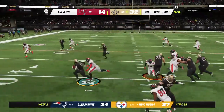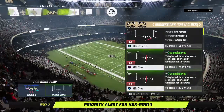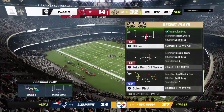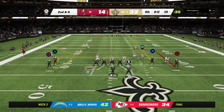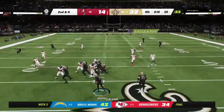They'll run out of the gun with Kamara. And little room to maneuver there. He gets it down to about the 39. The Saints going to call the first of their timeouts. It's just their first. They've got 2 more to use here in the final stages. The run only got a yard. Here's 2nd and 9. Winston here to throw.